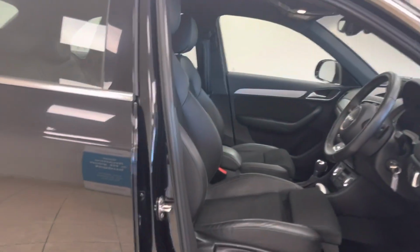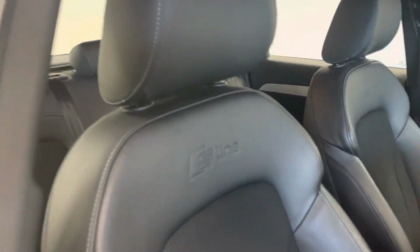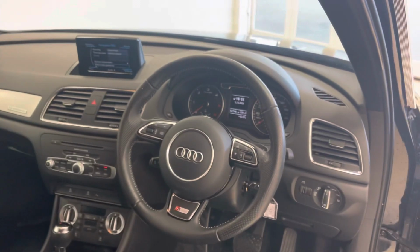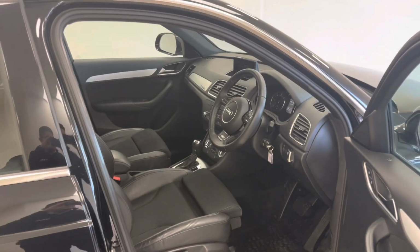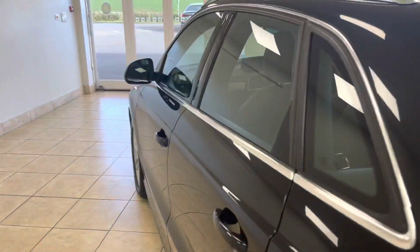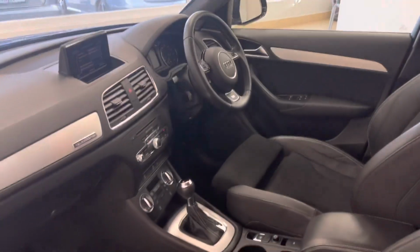Car also has satellite navigation, Bluetooth telephone integration, really, really nice with the S-Line embossed sports seats, DAB radio, electric mirrors. Full details of this car's extensive specification can be found over at www.aspiecars.com. The Q3 offers all-round practicality and a fantastic driving experience, great driving position, and maximum comfort.